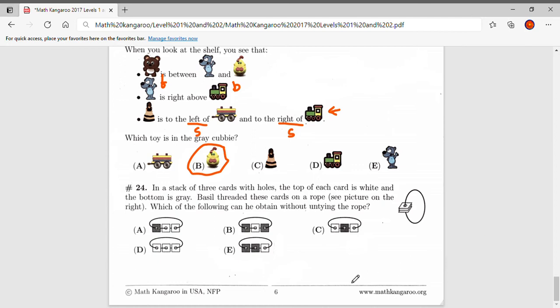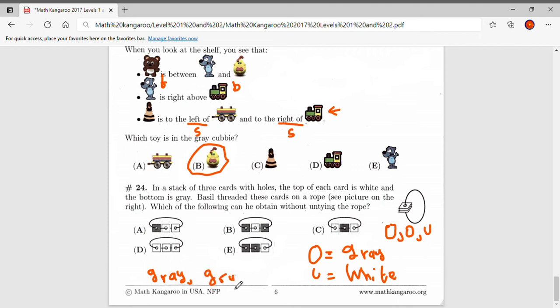So, this is all going to be if at the start it goes over and under. So, over means that it is gray, and under means it is white. And after you look at them, you will understand that every single one of these pictures is over, over, under. So the over, over, under pattern we can see is going to be gray, gray, and then white. So the picture that resembles gray, gray, white is E.